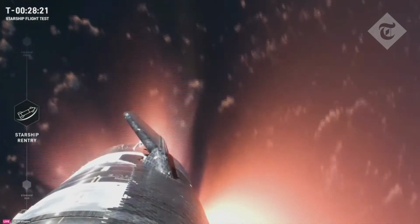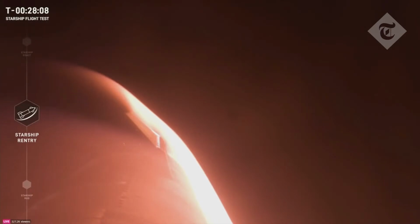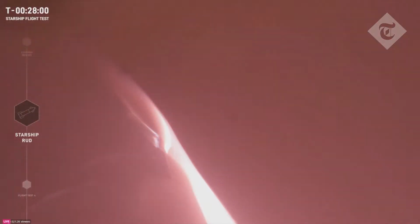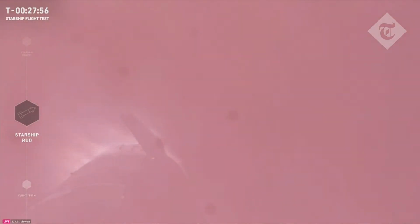But we were able to get live, high-definition views and real-time data during entry thanks to Starlink terminals on the ship, which itself was a widely successful test. This gave us confidence that we'll continue to get unparalleled insight into the ship's re-entry in order to rapidly improve. And as they say, all good things must come to an end. And for Flight 3, this occurred when contact with the ship was lost at approximately 65 kilometers in altitude, roughly 50 minutes into the mission.